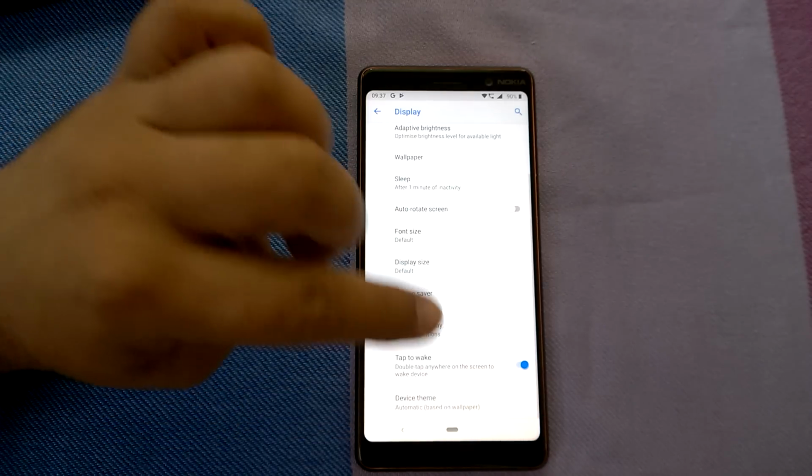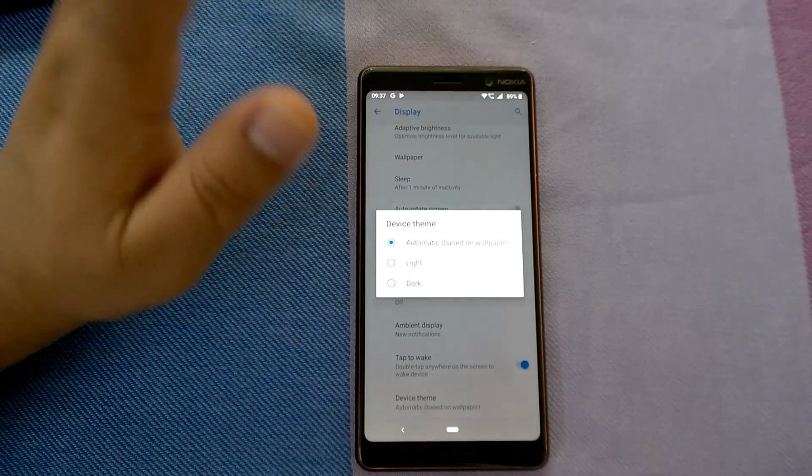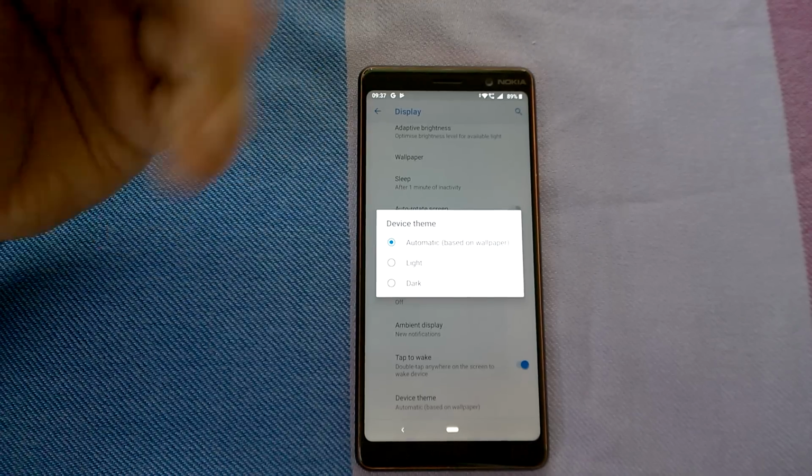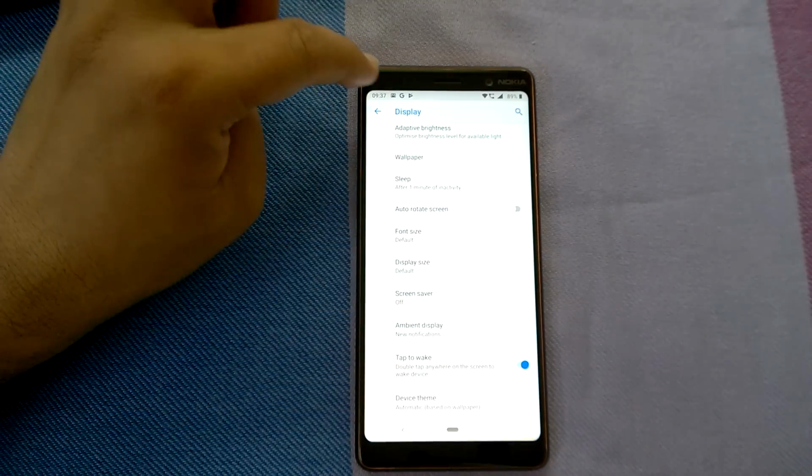Now you see a new thing here, the device theme. This came with Android 8.1. Either this is automatic based on the wallpaper, changing to dark or light, or you can choose a light theme or dark theme. So these options. This is a new option.